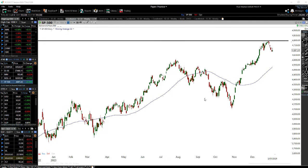Alrighty, traders. So let's have a look across the markets today. What happened with that? Let's have a bit of a wrap around the whole markets today.